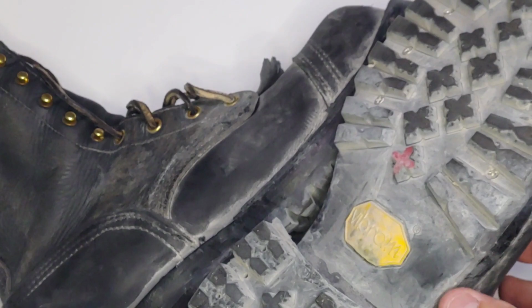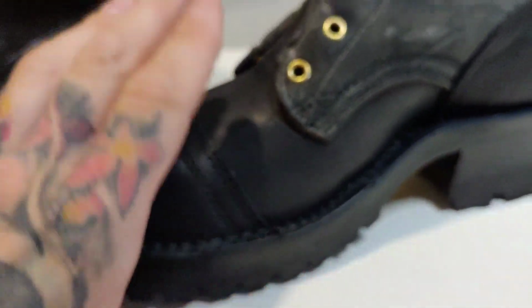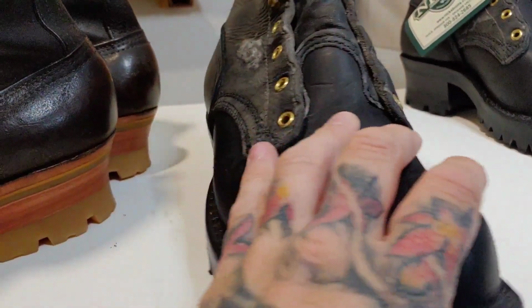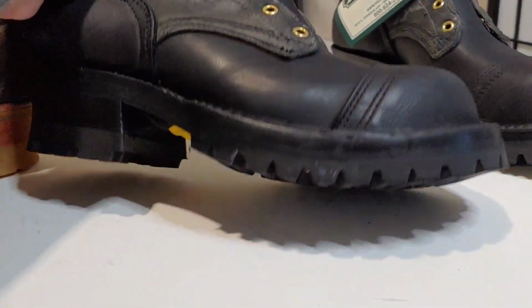That's it. Pretty cool. A little different design. Now these were the Homesteaders. Whether or not they are on that same last now, I don't know, because I don't think they make that boot. These things feel pretty stout.